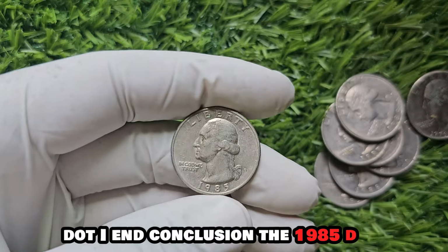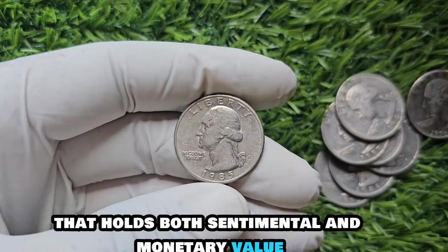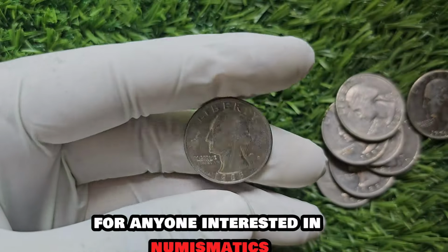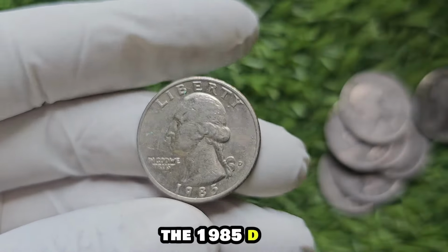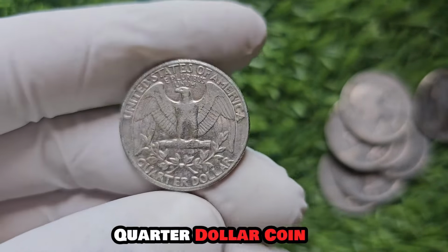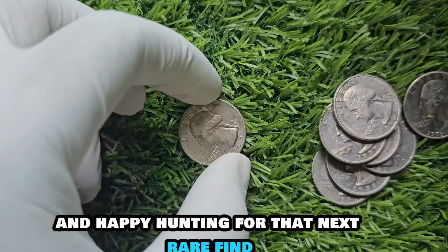In conclusion, the 1985 D quarter dollar coin is a piece of American history that holds both sentimental and monetary value. Whether you're a seasoned collector or just starting out, this coin is a must-have for anyone interested in numismatics. With its rich history and potential for high value, the 1985 D quarter dollar coin is truly a gem worth exploring. I hope you enjoyed learning about the 1985 D quarter dollar coin and are inspired to add one to your own collection. Keep on collecting and happy hunting for that next rare find.